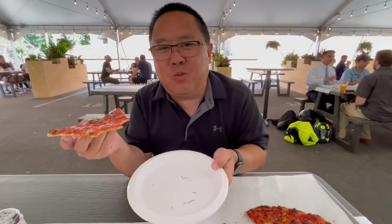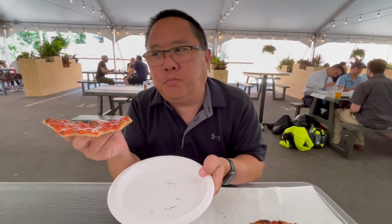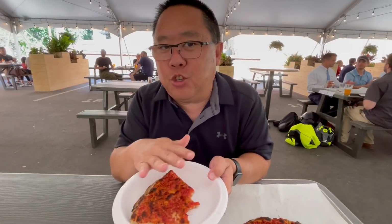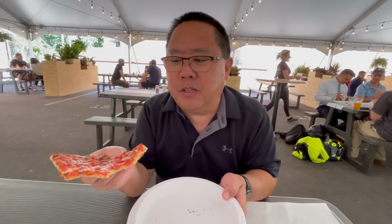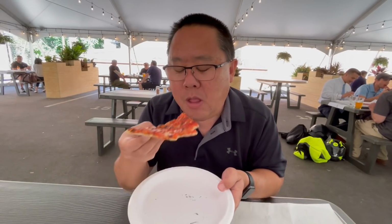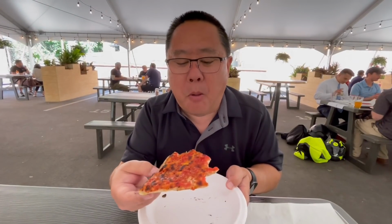This is my first experience with New Haven pizza. It doesn't really remind me of New York, because New York definitely has the cheese on top. Nor does it remind me of any other type of pizza. This definitely is a category on its own. Nice and crunchy on the outside crust. This is not bad. I like it a lot. Look at that.